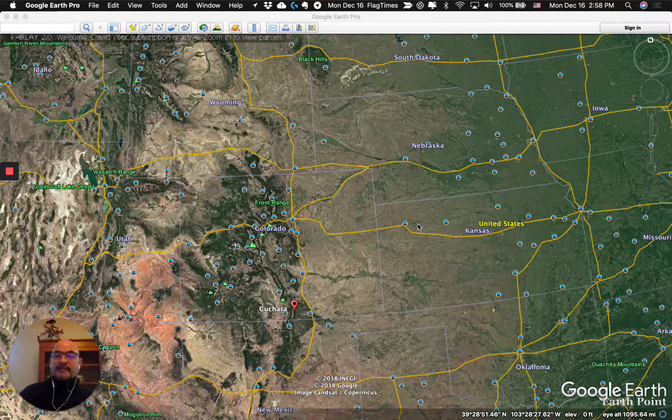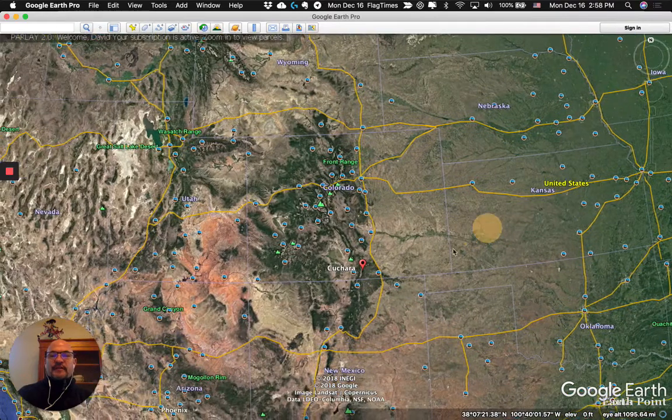Hey, I'm really excited to show you these new properties that we have recently acquired near the town of Cuchara, Colorado. It's near La Veta, south and west of Walsenburg. Really beautiful area, and let me give you a little bit of a look here. Cuchara is right down here in southern Colorado.